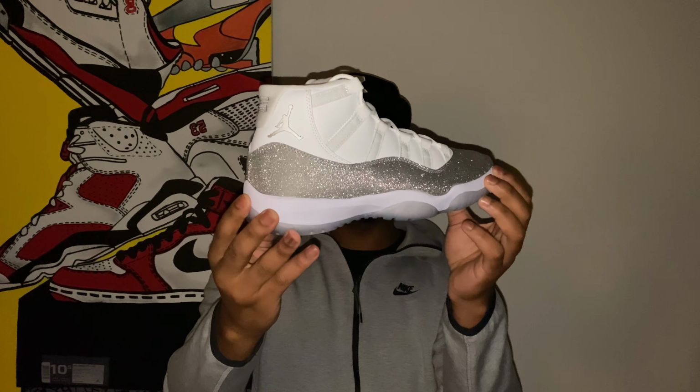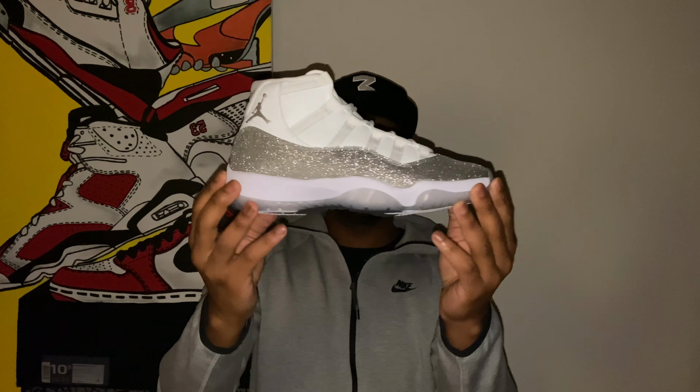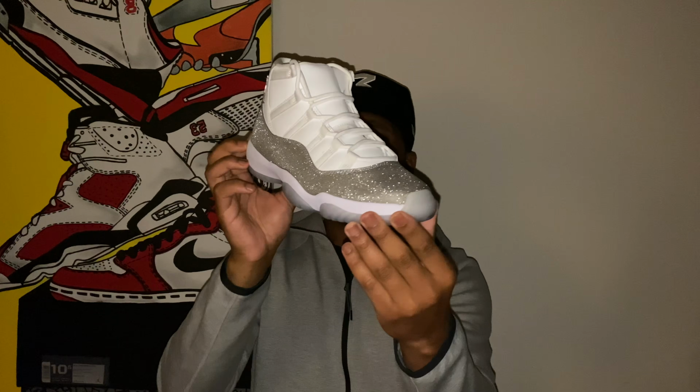Despite the really kind of cheaper synthetic leather on the upper, they really do make up with the aesthetic here of the metallic glitter. And for them to have figured out how not to have the glitter rub off on your hands, I don't know what kind of covering they put on here, but it really does feel like they covered up the metallic silver with something that just made sure that it never rubbed off on your hands. I thought that was really dope.